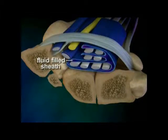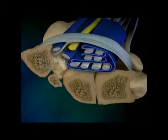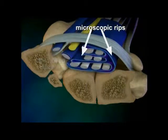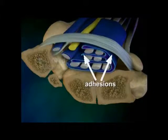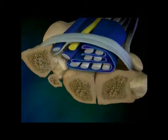Under certain conditions, like rapid or forceful hand movements, that sheath can become damaged, causing microscopic rips in them, which naturally repair, but then rip again. The cycle of rip and repair can happen hundreds of times, and in time, the repeated rip and repair process causes adhesions to form. These adhesions make it difficult for tendons to work properly.